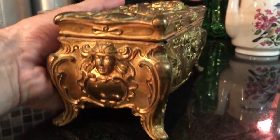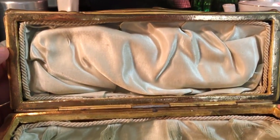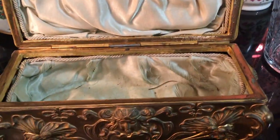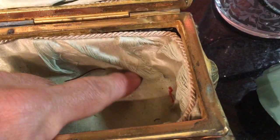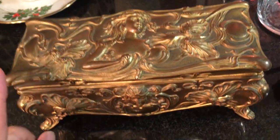Spin it all the way around so you can see it. This is the larger size, and an extra added bonus when we lift it open is the original silk lining on the inside. So this is probably circa 1905 to 1910. This is the period before Art Deco. This is, of course, a French style. I need to clean the inside a little bit, and there's a little bit of ripping in the original silk, but this is the original lining. Absolutely beautiful. I seldom find good pieces of Art Nouveau.